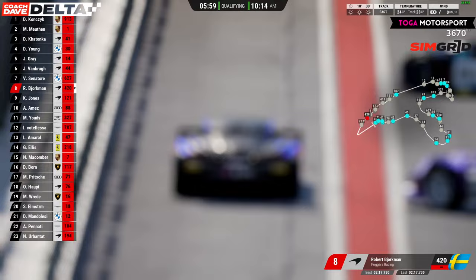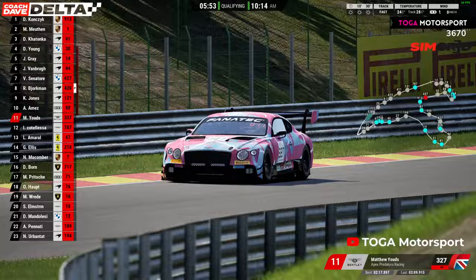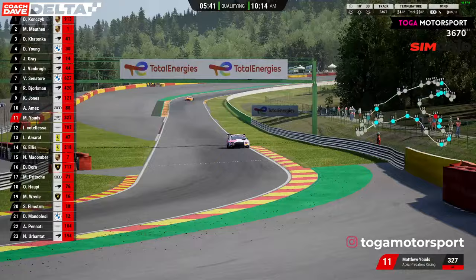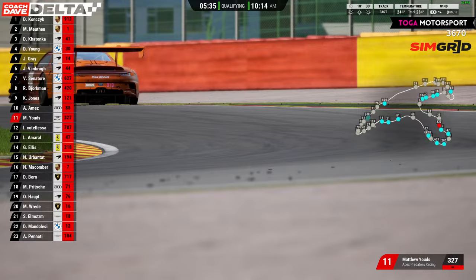Matthew Yudes here driving the absolute tires off of this Bentley, setting it at P11 with a 217.8. That is extremely fast, and he's less than a second away from P1 in a Bentley, ladies and gentlemen. Keep that in mind. In a Bentley.